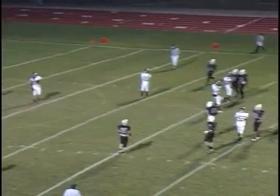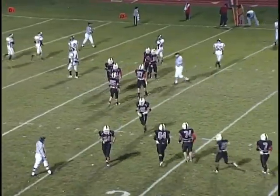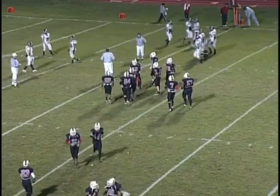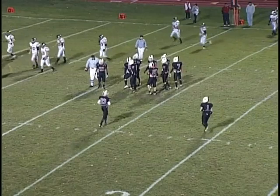Dunn boots it away. Pretty good kick, and it will roll into the end zone. That's what he likes to do. Tecumseh will have to start at the 20. There's a touchback. The return men are Gilbert and Tecumseh's Kyle Sanning. So Tecumseh will start at the 20. 7-7 our score, 6:20 to go in the opening half.